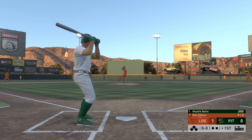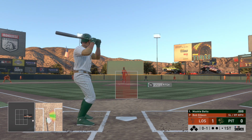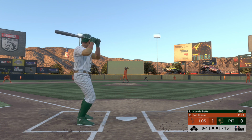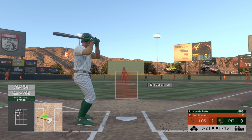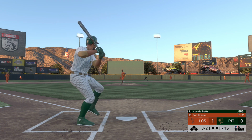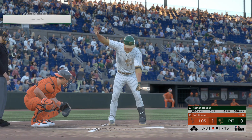The pitch. And a feeble swing that time. It's 0-1. Fouled away. Into the windup. Here comes the 0-2 pitch. Curveball got him swinging for the first out.